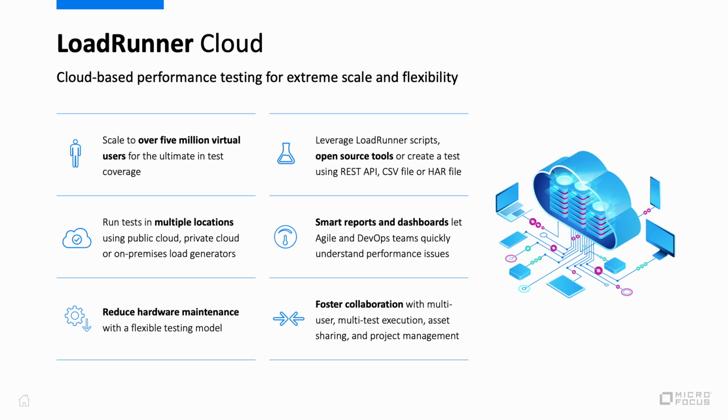Finally, with the flexible spending models offered by Micro Focus, we can help you find the right fit for your needs. From small agile performance testing teams running small smoke tests against nightly builds, all the way up to enterprise-wide performance engineering groups running thousands and thousands of virtual users in their tests.